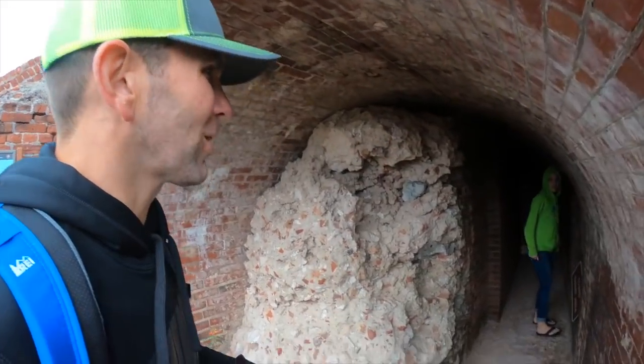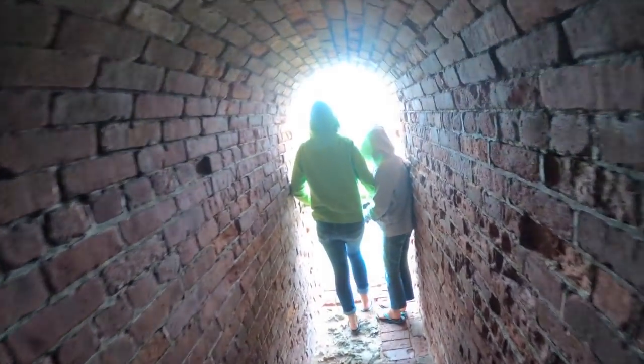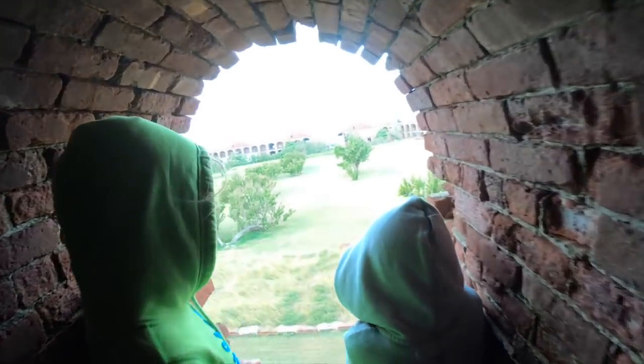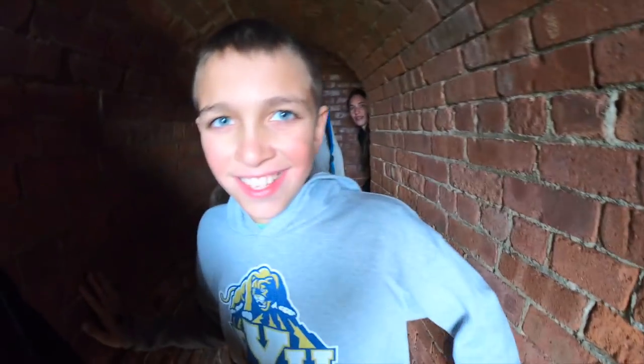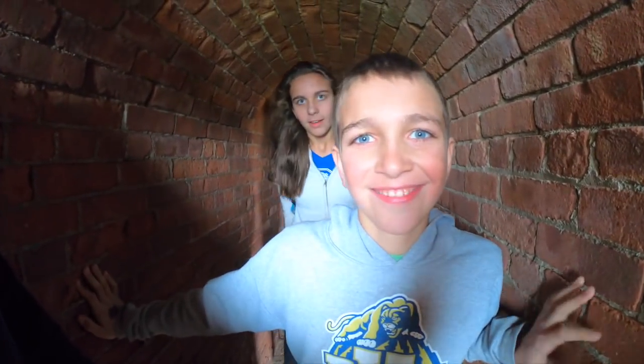Still on top of the fort, there's these cool tunnels. I think this might be my favorite national park. I thought the Everglades was, but I think this might have beat it.